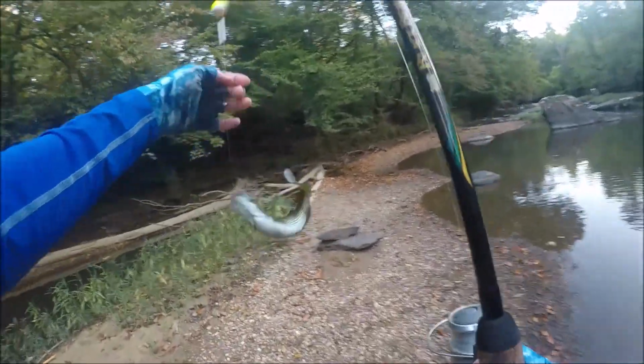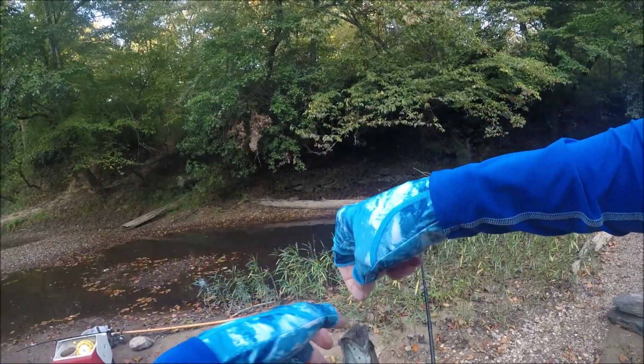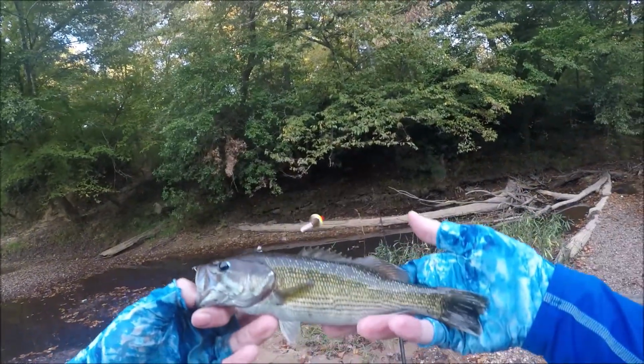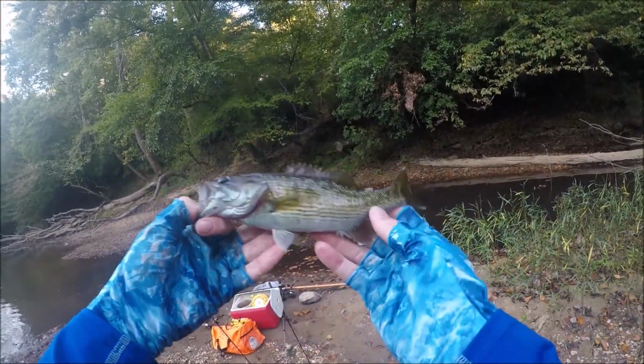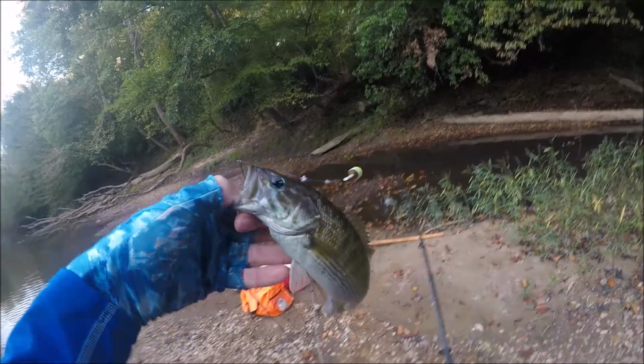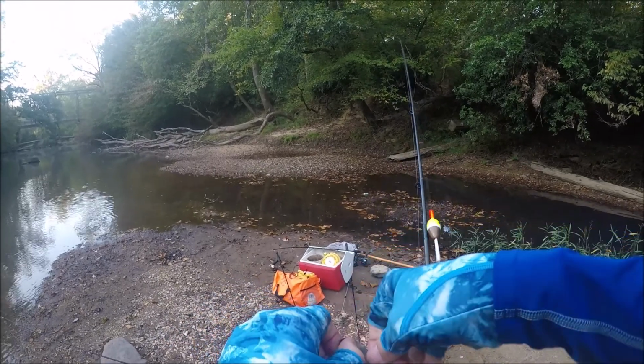I'm done. Yes, that's it. That Georgia bass slam, all 10. Oh, that beautiful Tallapoosa bass, and it's better than 9 inches. Oh, that's such a gorgeous fish. Oh my gosh! What are you doing? What do you think you're doing?